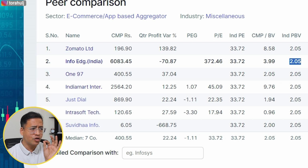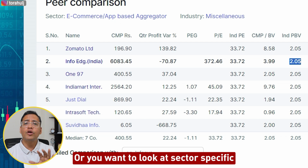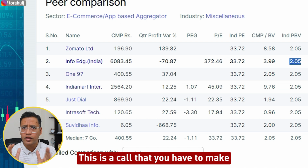I think this is where you need to see whether you are comparing this with the tech stocks such as Zomato, for example, or Paytm, etc. Or you want to look at the sector specific. This is a call that you have to make.